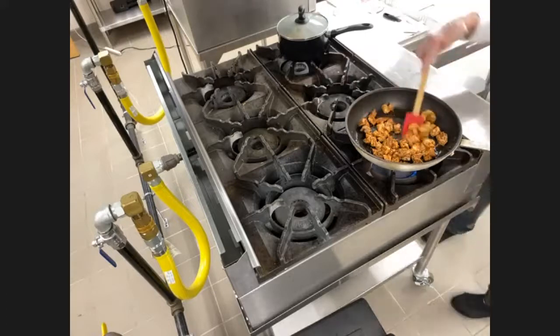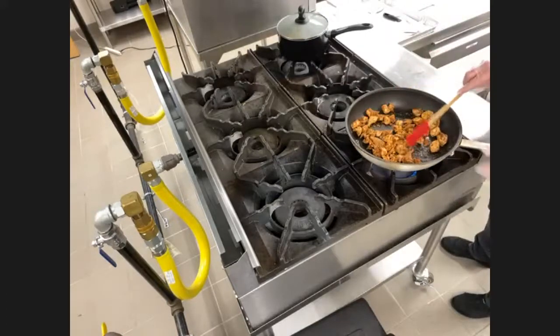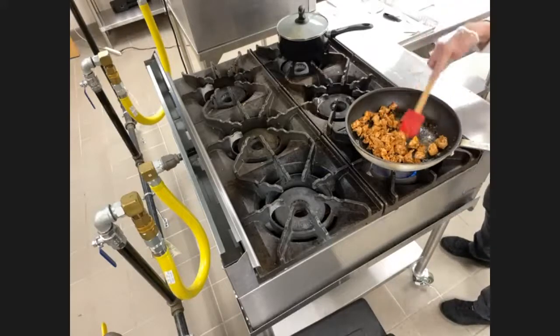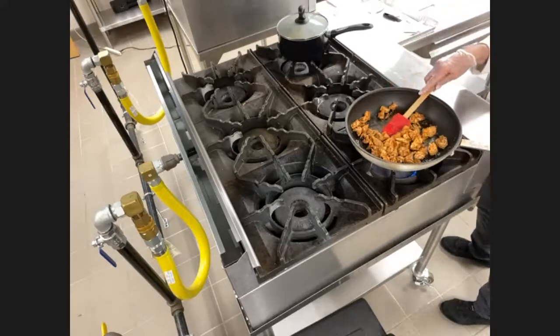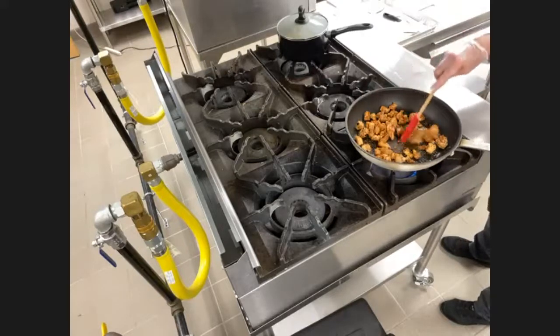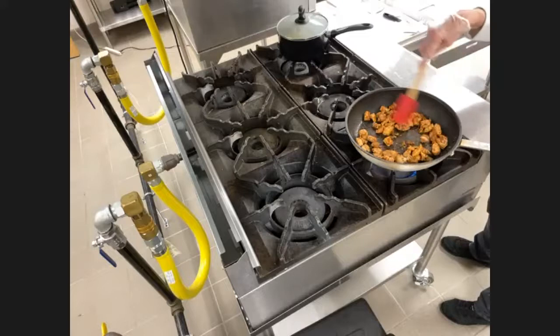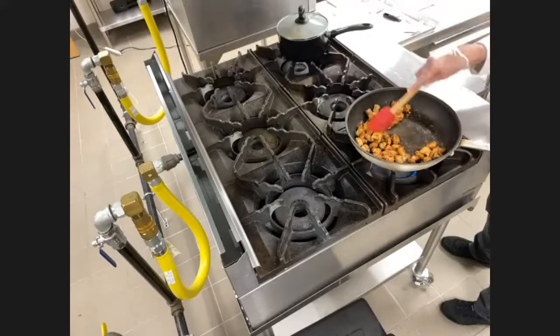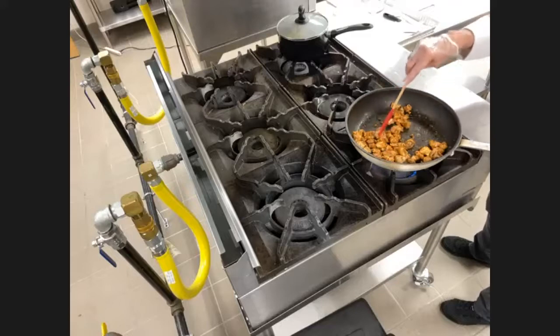Now this chicken is not raw, it's cooked. So it's okay when we finish to put that back in that same bowl. If this was raw chicken, we would put that bowl directly into the sink and have another receptacle ready to receive the chicken. You never put cooked food in a bowl that's had raw chicken or raw meat of any kind in it, okay?